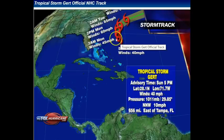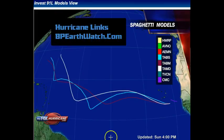Just a quick look at Gert. All the models are still keeping it out to sea. But that is just the size of the particular models. Remember, the storm is larger than that. Look at your timestamp, 2 a.m. Tuesday. That's in the morning. It's going to be well off the coast of Georgia, South Carolina, North Carolina. So you're just going to have to watch for the riptides and things. But this model has changed.